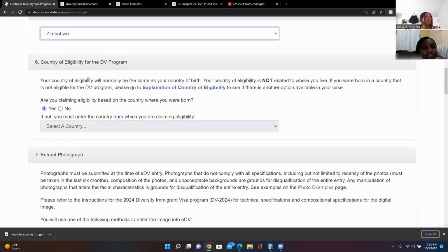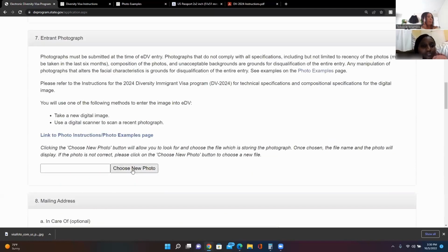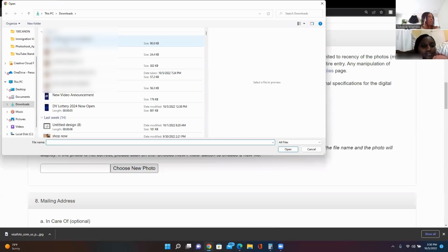If you were born in a country that does not qualify, but you're using your spouse or your parents' country of birth to qualify, then you would click no and then select the country from the drop-down list. Later on, you will be asked to explain how you qualify. You're going to upload your photo that meets the specifications.